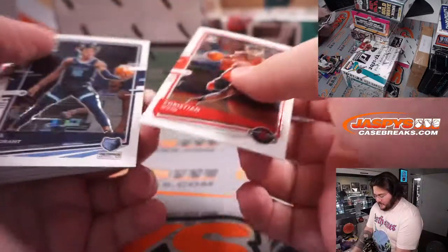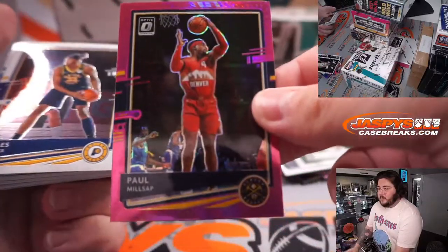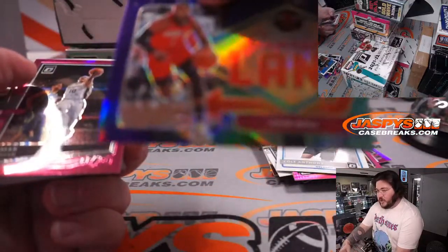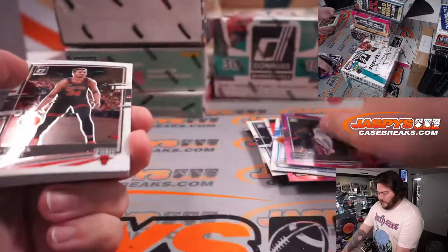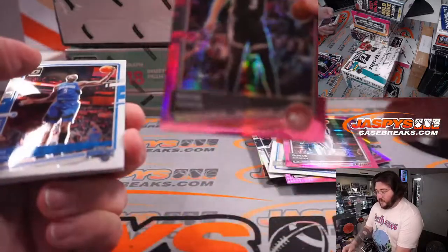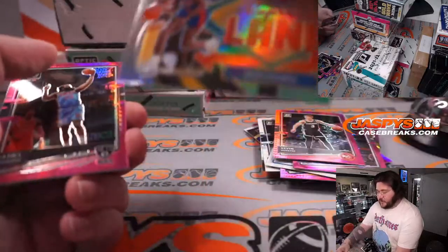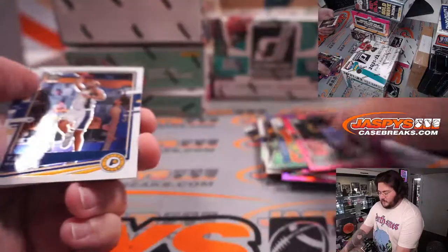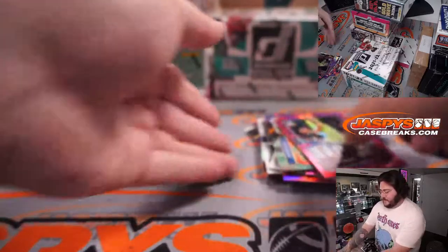Scary. John Morant, Giannis Myhouse, Paul Millsap pink, Cole Anthony purple, John Wall Express Lane pink, DeMar DeRozan having a monster year for the Bulls. Splash Tower Hero pink of Kevin Corter for the Hawks. Silver Express Lane, Isaiah Thomas. James Harden pink. And a pink of Karl-Anthony Towns.